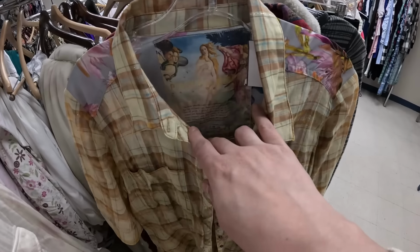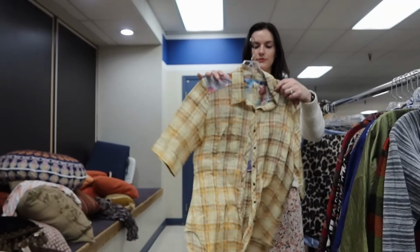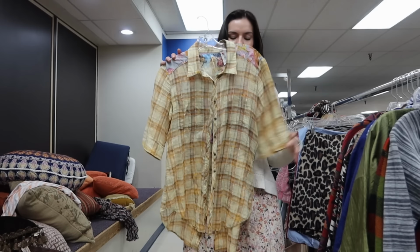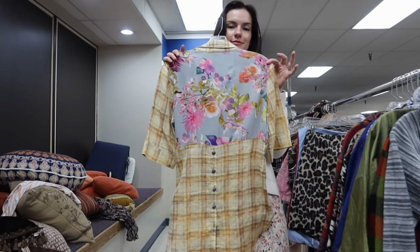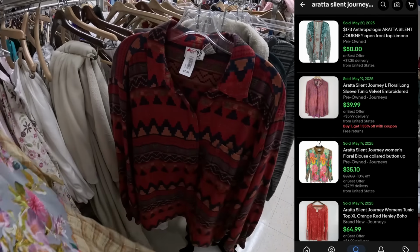So I've never heard of this brand. It was $6, but it makes me think of Johnny Was or Sundance or Soft Surroundings. I'll have to look it up, but I think I should be able to sell it for $30 or $35. I'll have to, again, look up the brand.